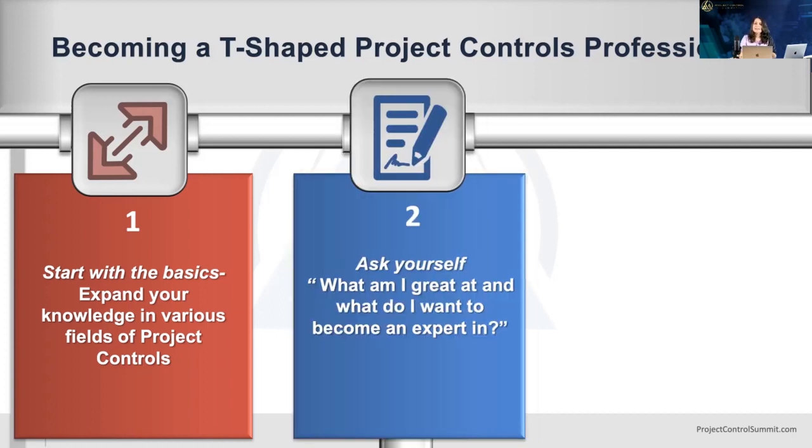The next thing that you can do is asking yourself, what am I great at? And what do I want to be known for? Again, let me repeat that. What am I great at? And what do I want to be an expert in? Because we want to build the foundation of our T strong. It's not just broadening our knowledge, but also building an expertise in the area that we want to be known for, right? The T needs to have a strong foundation.